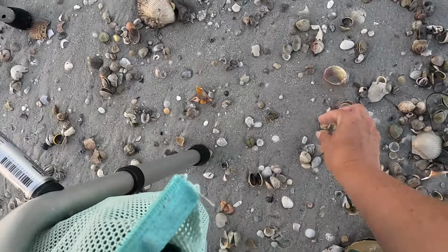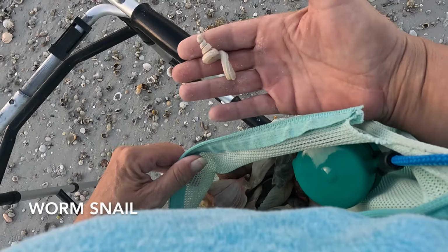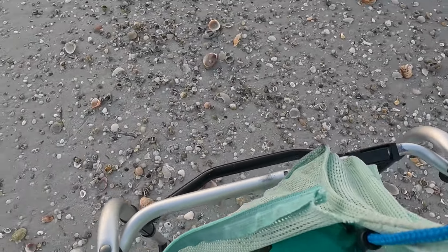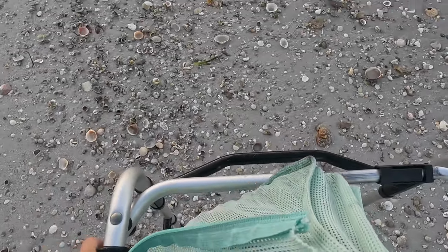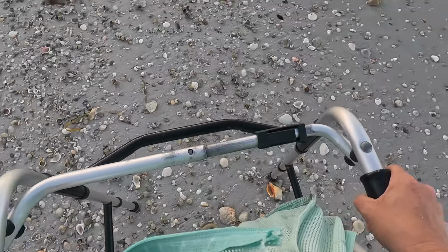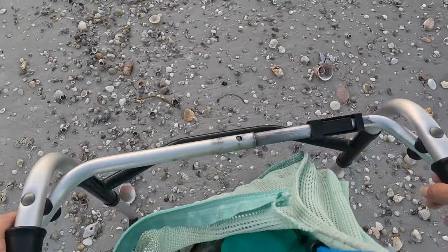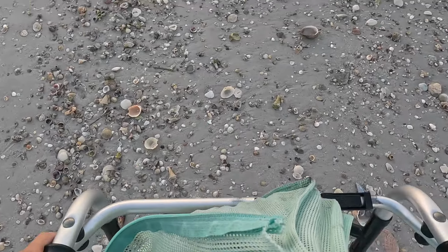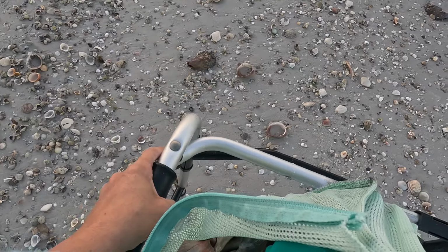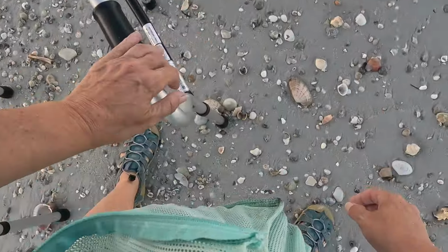There's another cool piece of worm. Wow. That's really neat. I want to get around here to the bottom, see if I can start seeing a few different things in what I'm finding here. Seeing a lot more of the giant Atlantic cockles, the big sunray Venus clams, and the pen shells over here. So things may be slid around and rearranged a little.